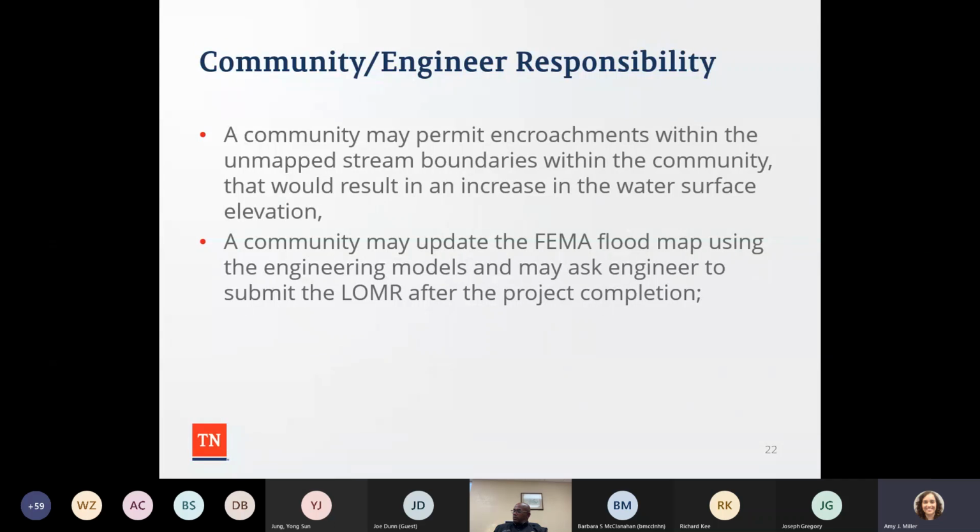Because sometimes when an engineer does these analyses, they have more detailed information. So my unmapped stream could go, let's say, from a zone A to a zone AE. If they have enough information, they can submit that as a physical map revision, or the community can submit it to FEMA without a fee for new better technical data. So just keep that in mind. Or let's say you're doing a stream realignment project that has to be submitted to FEMA as a letter of map revision within 6 months of completion.